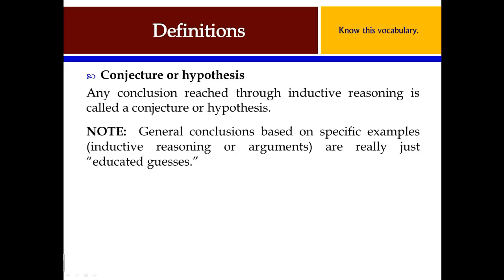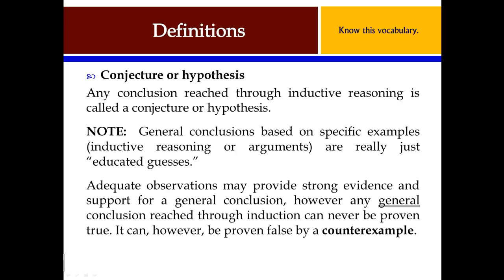Now, it's important to note that general conclusions based on specific examples, that is the process of doing inductive reasoning or inductive arguments, are really also just educated guesses. And while adequate observations may provide strong evidence and support for your general conclusion, any general conclusion that's reached through the process of induction can never be proven as 100% true. You can, however, prove that your conjecture or hypothesis, that conclusion that you've reached based on inductive reasoning, is false. And the only thing you have to do to prove it's false is to provide a counter example.